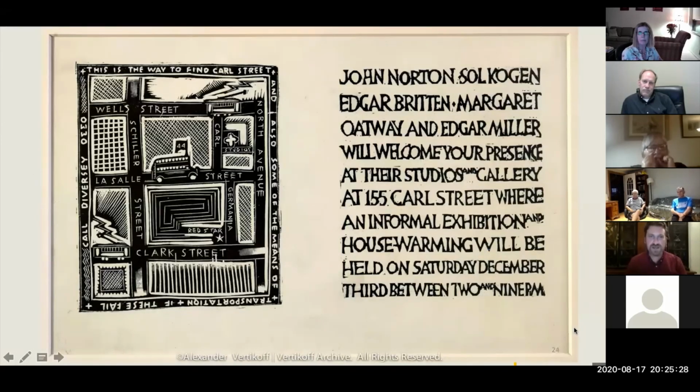This is actually the invitation that Edgar Miller made for all the guests that were invited to the opening of the Carl Street Studios in 1927. And I imagine hundreds were invited, maybe thousands. Well, we don't really know that information, but some of the featured artists, you notice John Norton, the great muralist of Chicago, and others like Edgar Britton and Margaret Otway were featured at the opening at 155 Carl Street, as Keith mentioned, was called Carl Street at the time.